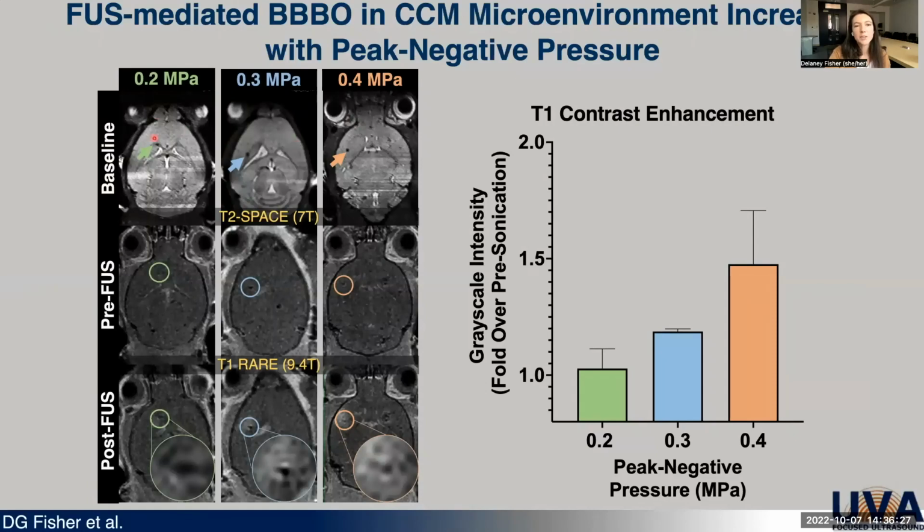And to walk you through the results of these experiments, we have on the top row of this left figure our high resolution MRI images where we selected lesions for targeting with sonication, and we have those denoted here with these different colored arrows. In our middle row, we have our pre-sonication images, which are T1 weighted and taken after gadolinium contrast agent injection. And then in our last row, we have our post-sonication images where you can see the degree of blood-brain barrier opening as an increase in contrast and enhancement.